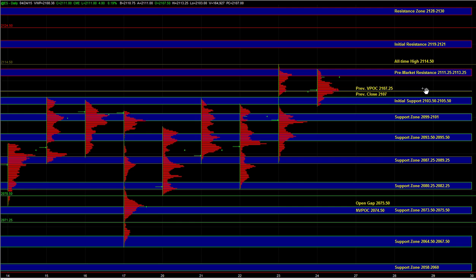There are no econ reports pending at this point, so that means there's no real catalyst to drive the market big one way or the other. And given that the buyers are in control on multiple time frames, the focus will be more on long setups, and we're going to avoid shorts unless we get a very clear-cut setup on the day time frame.